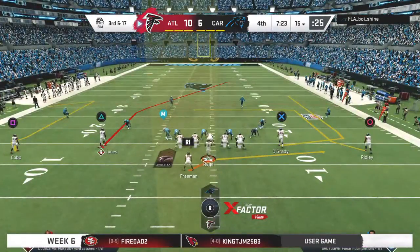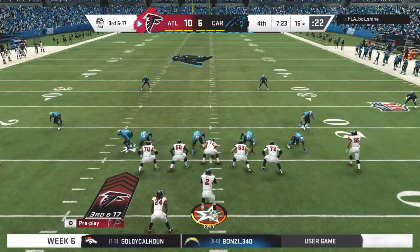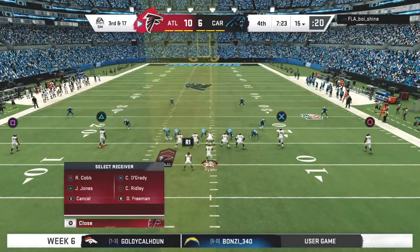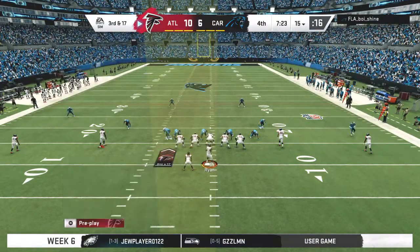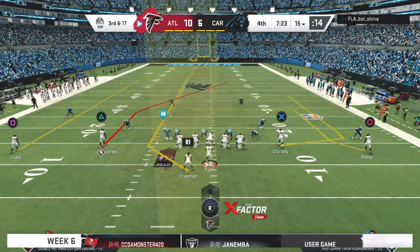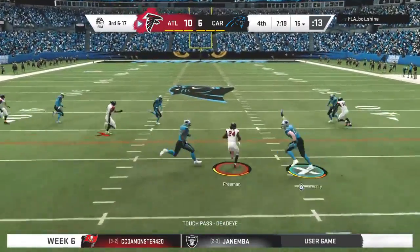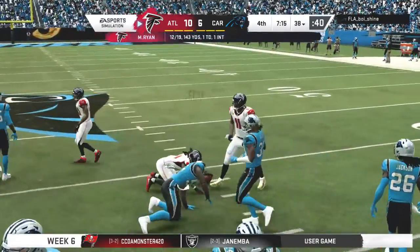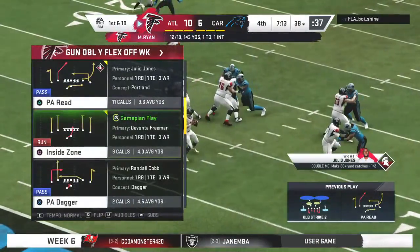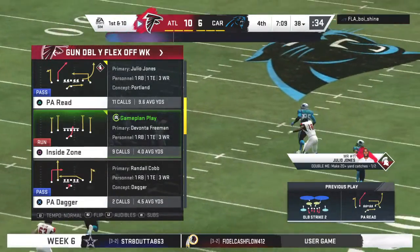The Falcons on 3rd down, 2 for 5 to this point. 3rd and 17. Check. Here's Ryan to throw. This one complete to Devontae Freeman. And way up past the 35 before he's taken down. And they're able to convert on third with a solid gain of 23.